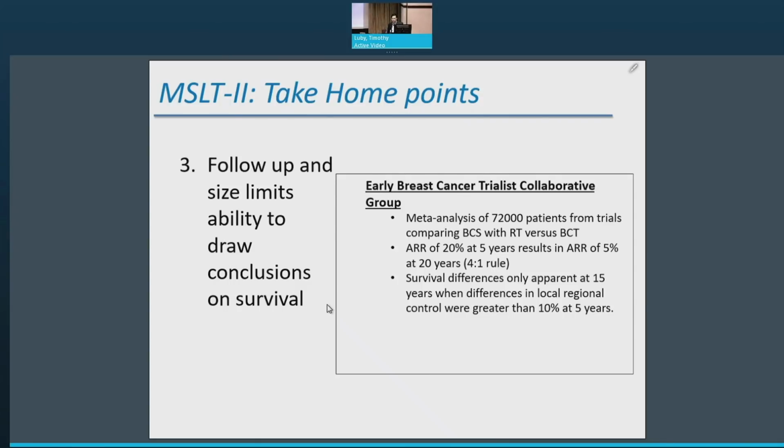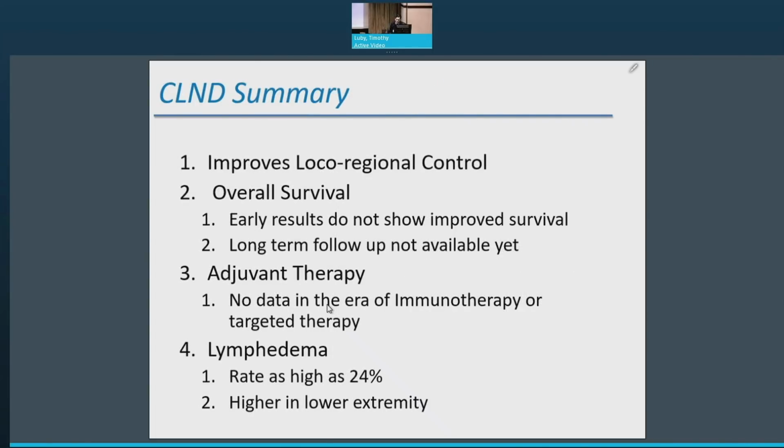And so that's why these trials, with the 3 to 5 year follow-up that we have with both of these trials, and so few patients, thousands of patients as opposed to 72,000 patients, you're maybe not seeing this survival benefit yet. We know we're affecting the local recurrence rate, but we don't know if we're affecting the survival. And we may be affecting the survival. We just can't pluck it out yet with the statistics we have, with the small size and the small follow-up.